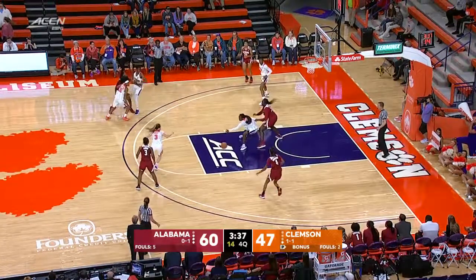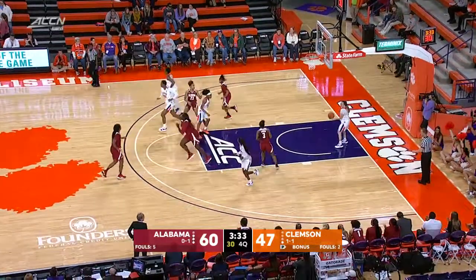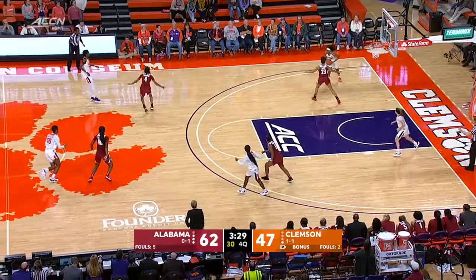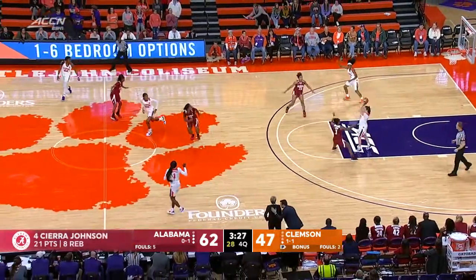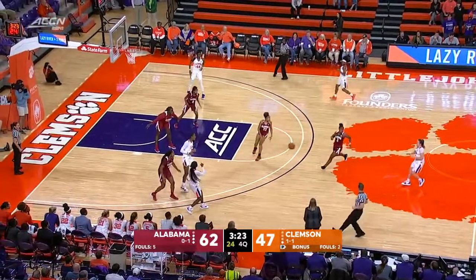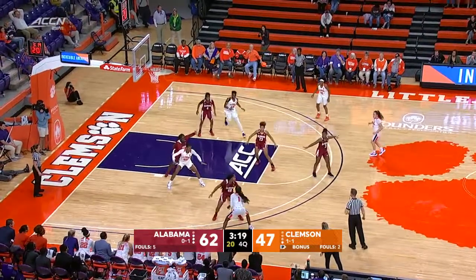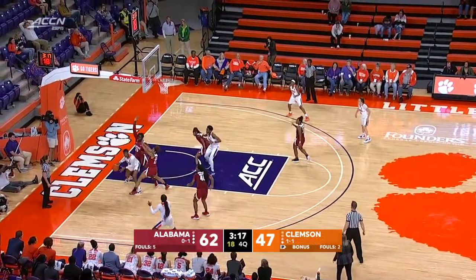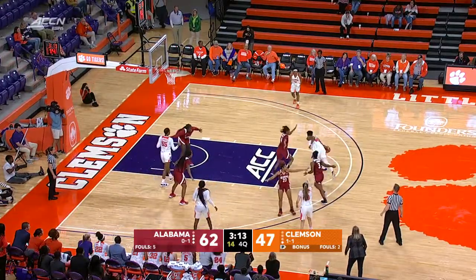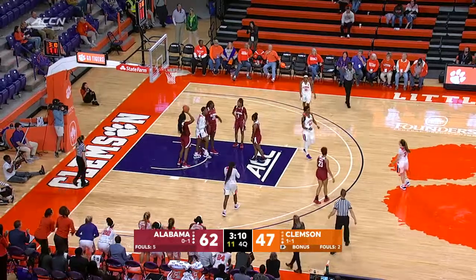Bounce pass offside and a layup by Cierra Johnson. She just continues to add to her point total here tonight. Now with 21. Attack, attack, attack. 62-47 with 3:20 left. Get that ball inside, and they do. Bennett back outside. Thomas. Thornton. Spin dribble to the paint against a triple team. Puts it up, no, but draws a foul, and she'll go to the line to shoot a pair.